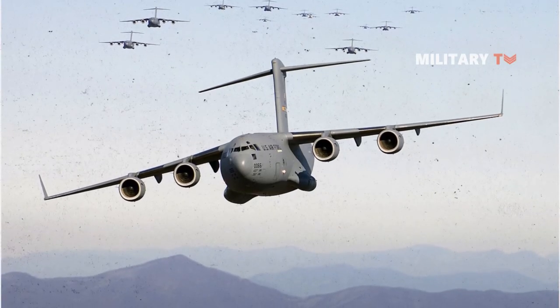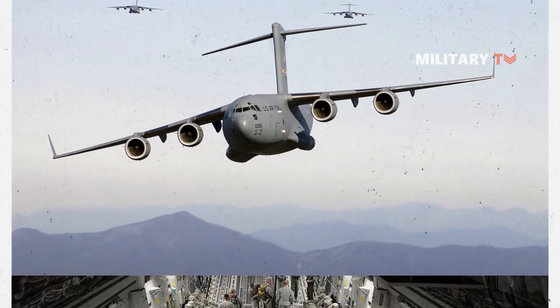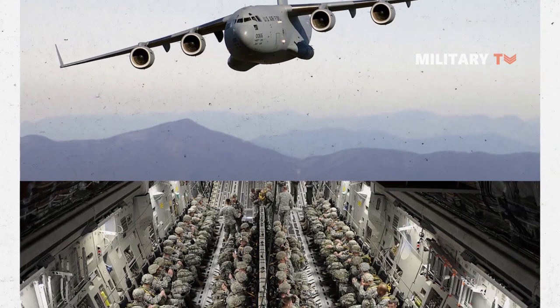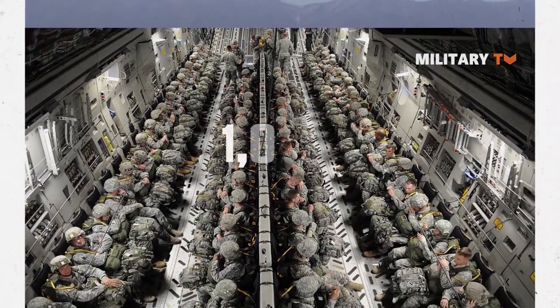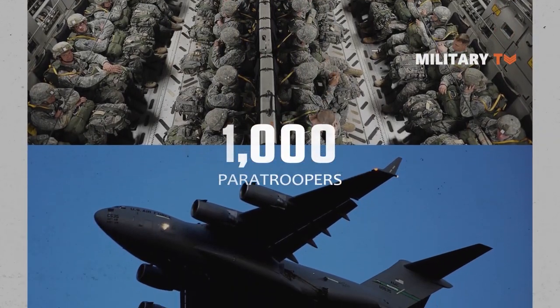Importantly, since September 11, 2001, the Globemaster III has seen a lot of action, including a record-breaking mission on March 26, 2003, when 15 U.S. Air Force C-17s landed 1,000 paratroopers from the 173rd Airborne Brigade over Bashur, Iraq.